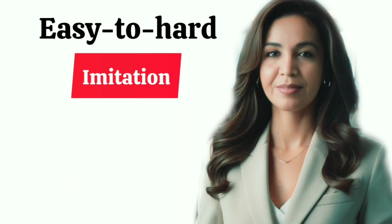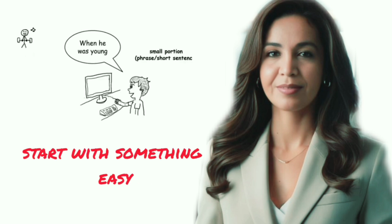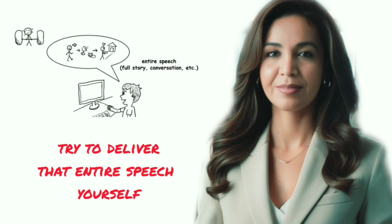Easy to hard imitation is based on the concept of progressive training. The idea is that you start with something easy and then increase the difficulty, forcing yourself to get better. Here is how you can apply this concept. Start by imitating a small portion of speech first, like phrases and short sentences. Then move on to imitating a larger portion of speech like long sentences or even groups of sentences, and finally try to deliver the entire speech in your own words.